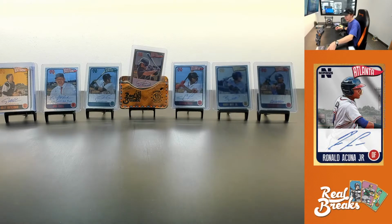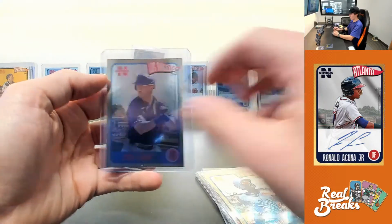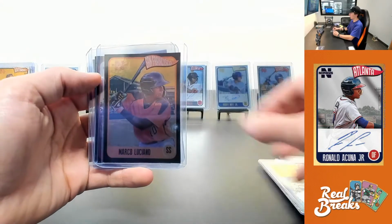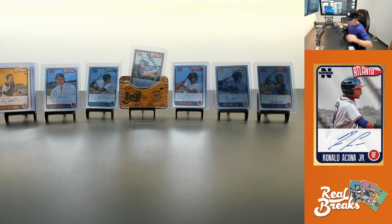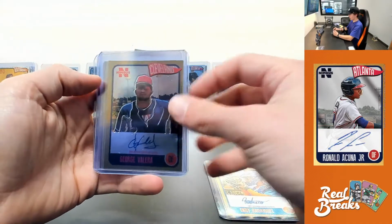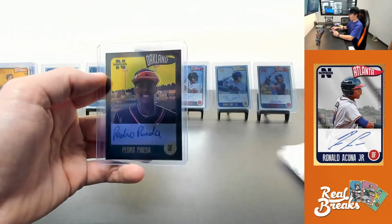Up next, before we get into our numbered autos, we get into our numbered non-autos. Golds out of 50: Elvis Martinez, Ronnie Mauricio, Cody Thomas. And blacks out of 25: Richard Gallardo, Marco Luciano, Willard Patino, and Bobby Witt Jr. Coming up after that, gold autos out of 50: Andy Rodriguez, Jorge Valera, Taylor Trammell, Cody Thomas, Yanquiel Fernandez. Black out of 25: Jorge Valera and Pedro Pineda.